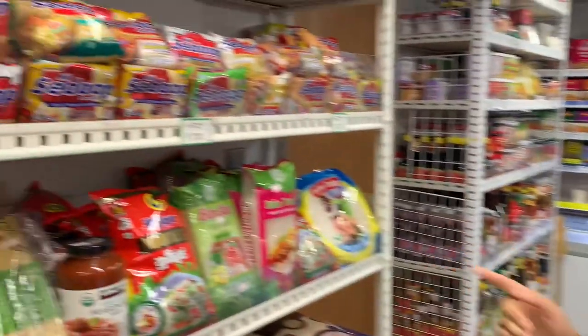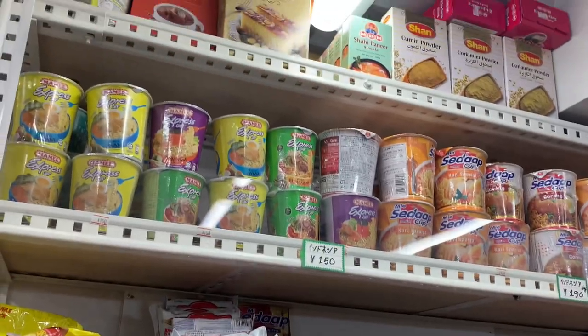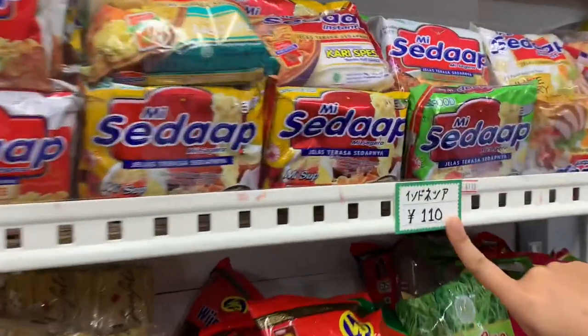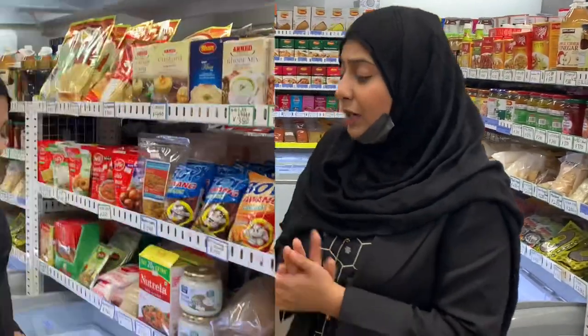Coming to the most favorite section of this shop, instant noodles. These are instant noodles from different countries, and these are all halal, and you can check the prices. Just 110 yen, and you can get 5 instant noodles just for 500 yen. Yes, they have different packages in their halal mart.